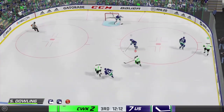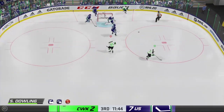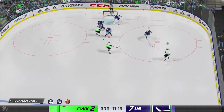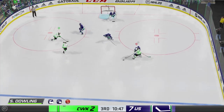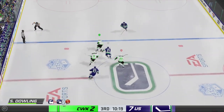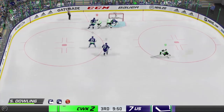Here's an odd man rush. Beautiful cross-ice feed inside the zone. Moves it around along the half wall. Moves close to the point. And he loses both the puck and his balance after that hit. Takes the pass. Denied by the goaltender.